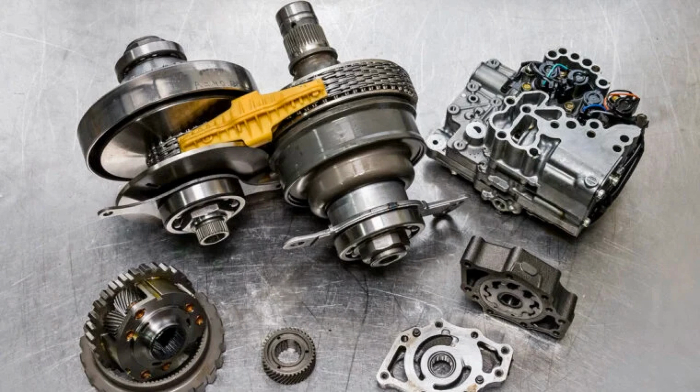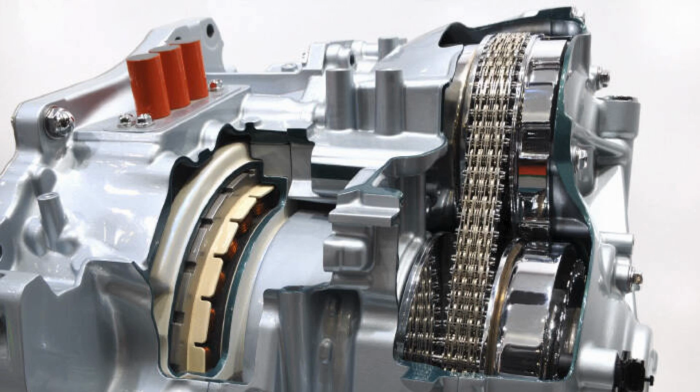The chain variator is a variation of the V-belt. There are no significant differences here. Just instead of a belt, a steel chain is used. This type of variator is called a chain variator, and it was developed by Audi.